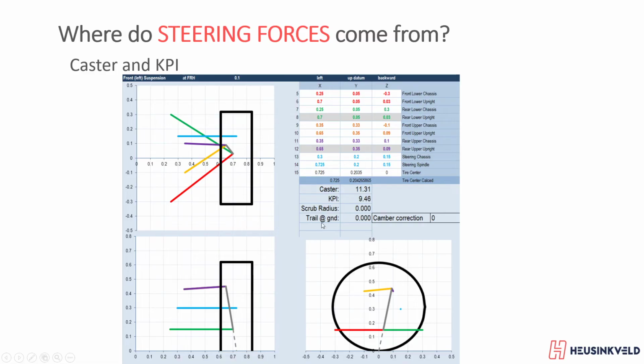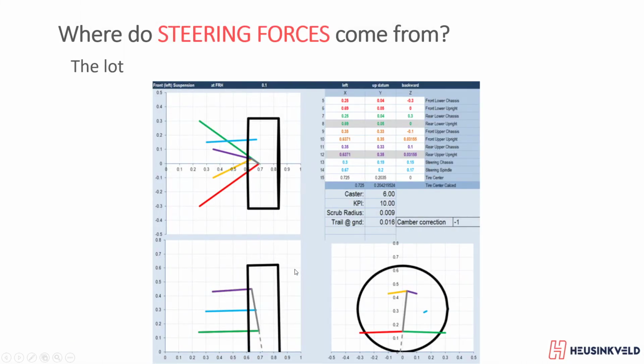But we do have the angles. So that's an interesting thing, because a lot of the time you would mistake caster with trail and perhaps scrub radius with KPI if you're a little bit more into this stuff. But they don't have to exist together. Typically though they do. So here is the suspension that's all the way, and it looks a little bit more like a suspension you would see.